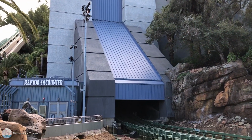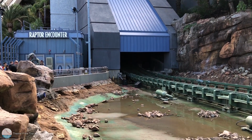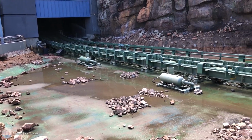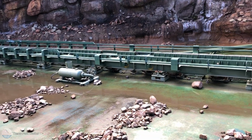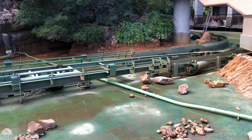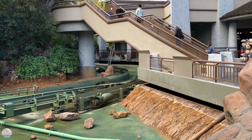Every visible part of the ride has been drained of water, even all around the station. The boats are all gone, and I believe are sitting somewhere on the property, possibly to be sent away for repainting. Which makes me think this is going to be a lengthy refurbishment because they took all the boats off. Well, time will tell what happens to this attraction, and we don't know for sure what they are adding. It's all rumors and speculation at this point.